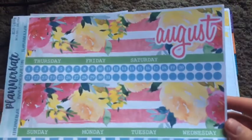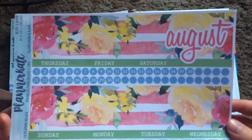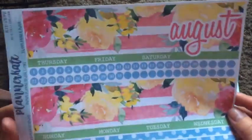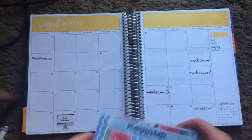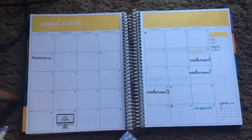I just wanted to show you how it looked on both. The quality does not go away with the 8.5 by 11. It is definitely still there. And this is my first sticker set I actually bought in the Deluxe Monthly, so I'm really excited to put that one in. Just so when I go in and I put all the monthly meetings I have or appointments, it's pretty to look at. So the Deluxe Monthly, if you don't know, is for Erin Condren exactly like this, but in the 8.5 by 11 version.